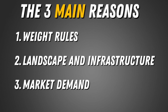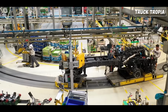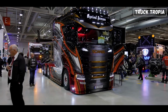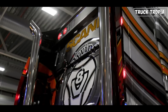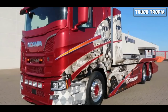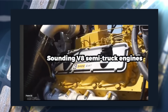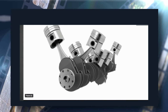Market demand. The engine market of any place is formed by the demand, and in Europe, there is a demand for the big engines. They not only want their trucks to perform well, but also to look and sound amazing. For example, some drivers prefer engines like the Scania V8, not just because they're powerful, but because they have a unique and awesome sound. We actually made a video all about truck engine sounds, so go watch that if you love the sound of a roaring truck engine.